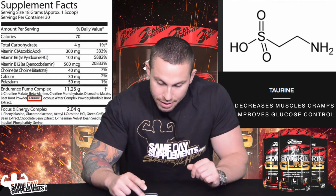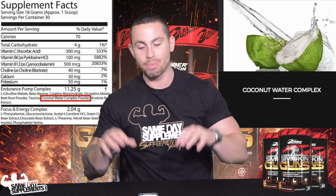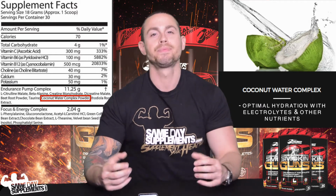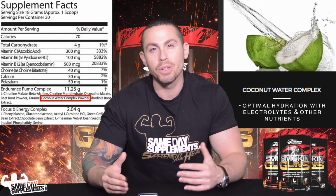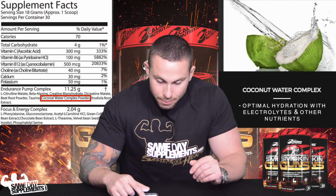The next, probably one of the best ones in here, is a coconut water complex powder, because it provides optimal hydration for your muscle cells with all the electrolytes and the natural coconut nutrients inside of it. It is better equipped to fuel and hydrate your body than water or other electrolytes alone.